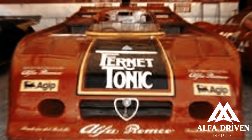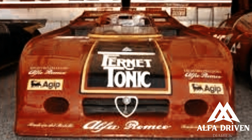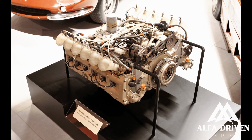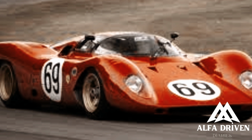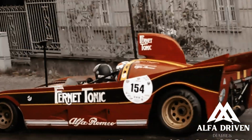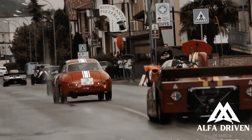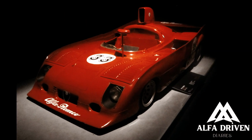But this, the Tipo 33 TT12, was fitted with a fearsome 3.0-litre flat 12-cylinder engine, capable of producing an enormous 500 bhp at a colossal 11,500 revolutions per minute. The weapon that Alfa Romeo had arrived, and all that was remaining was to beat the competition and win the Sports Car World Championship.